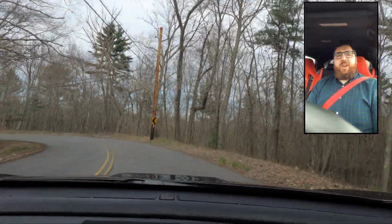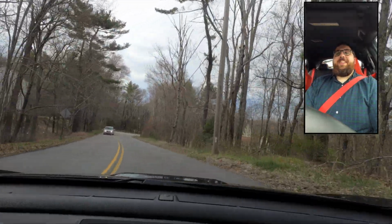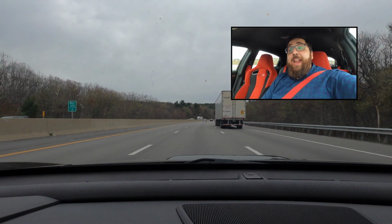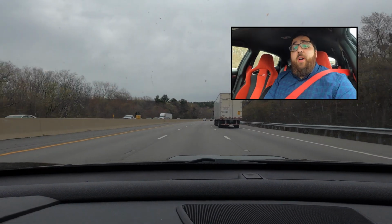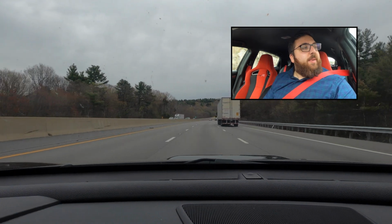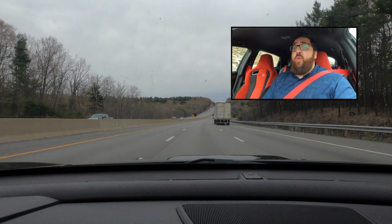But usually cars that are fun on back roads kind of suck on the highway. Does this car fall into that? We'll see. Right, let's get up to speed with the Civic Type R for the highway portion of the review. So let's start with the good. How is the Civic Type R on the highway? In a word, it is great.